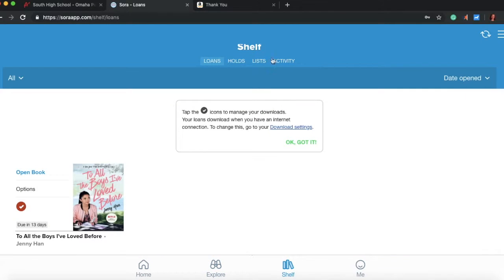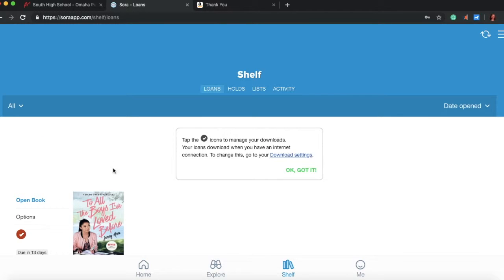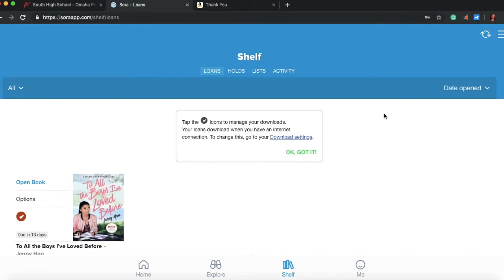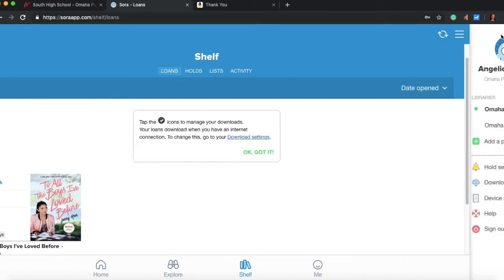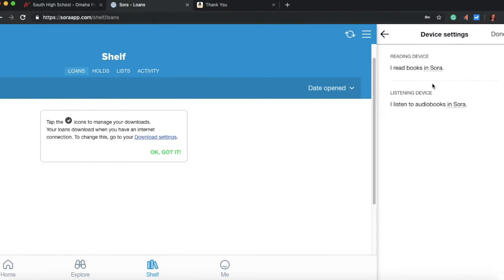I can go to my shelf, go to holds, and there it is. You will receive an email and it will automatically check out to you and be found on your loan shelf when it's available for you to read. The very last thing I want to show you is over in the top right hand corner. There are those 3 lines again, and you're going to see you can add additional libraries if you maybe have a public library card and a school library card. You can look at your hold settings, download settings, and then you also have device settings.